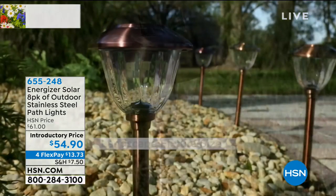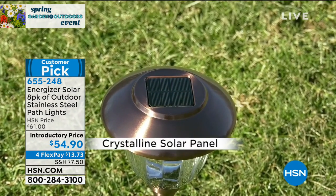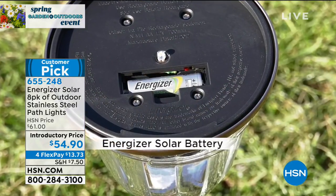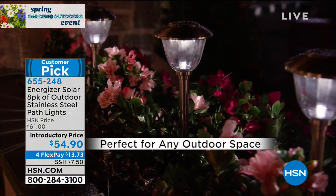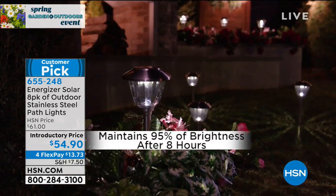Favorites, but I feel like we've saved the best for last. From Energizer, one of the number one best-selling battery companies. You've heard of Energizer, that little bunny that just keeps going and going and going. Well, we are bringing you one of the most beautiful sets of pathway lights. It's a huge customer pick for so many reasons. One, because it gives you this beautiful outdoor scape with amazing ambiance and curb appeal.